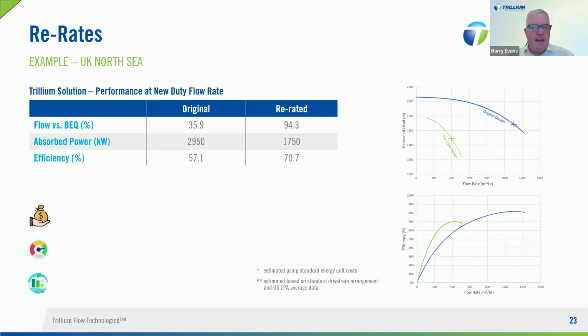70.7%, as can be demonstrated by the actual absorbed power, which was reduced from 2,950 to 1,750 kilowatts with the derated cartridge. And that realized a saving in operating costs purely through the power of $2.4 million per year, way paying for the change out of the barrel in the first year. And that's without taking into account the saving in service and operational running costs from the interventions that would take place with running the pump outside its desired operating envelope.